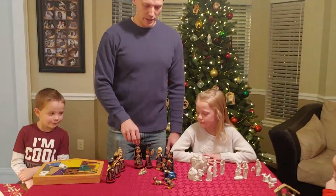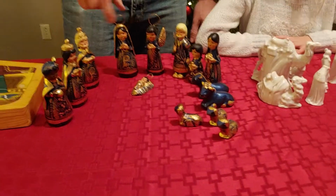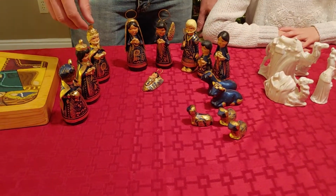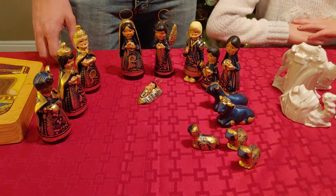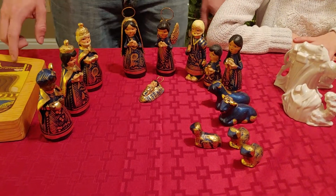This one here is my wife's favorite. We got this from Tahiti. It's handmade. Brooke's sister, my wife, went on a mission to Tahiti and brought this home with her and gave this to us. So we really like this one. It has a little bit of a different look than most of our nativities. So it's kind of all of our favorites as well.